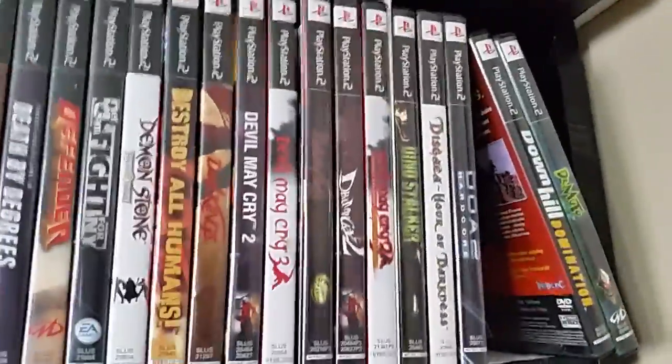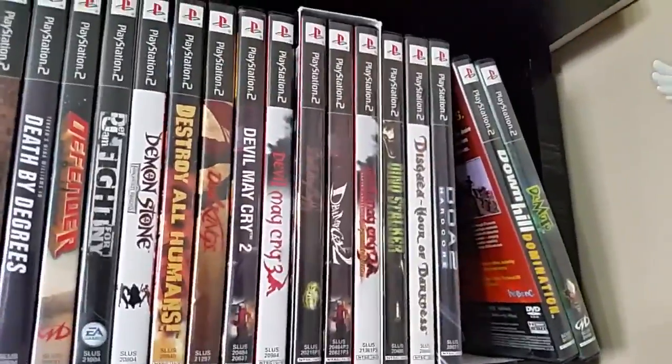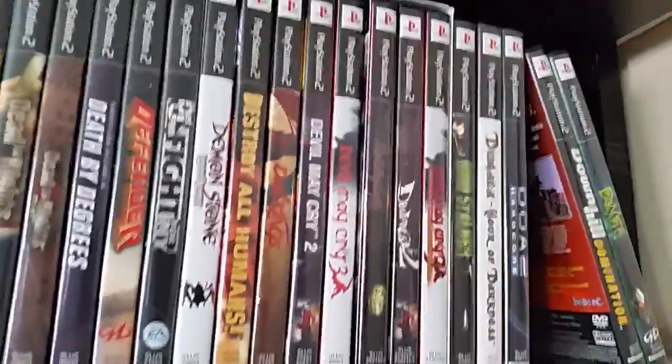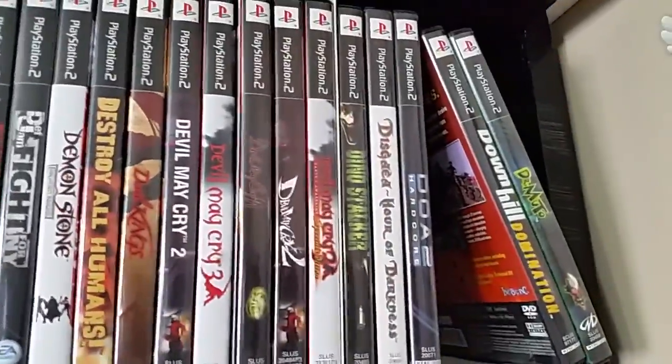Devil May Cry series, that's a must-have. I absolutely love that series. The first one was the first game I got for my PS2. Actually, when I got my PS2 for Christmas my sophomore year of high school, I got Metal Gear Solid 2 and Devil May Cry. So, a very, very good day. Kept me busy for a long time. So there's the top row.